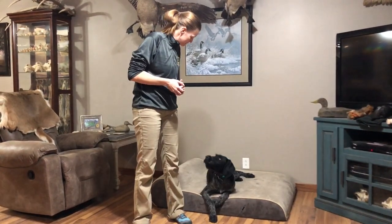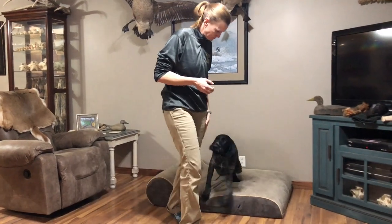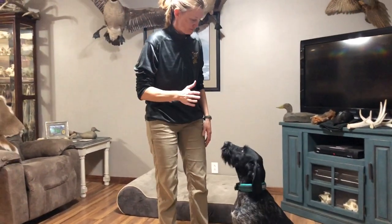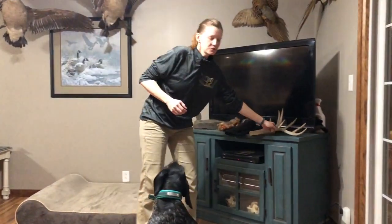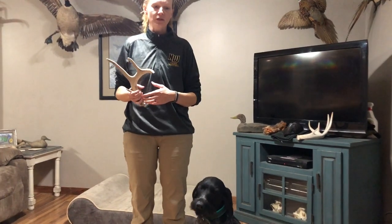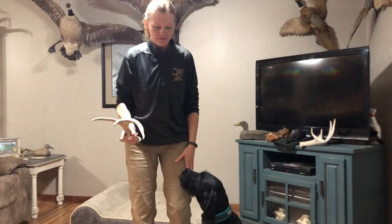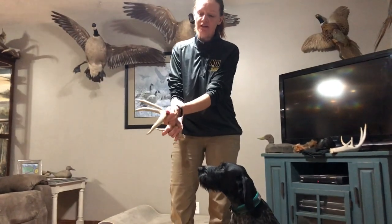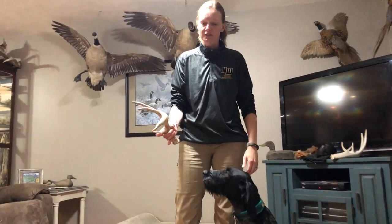So Liesel, you ready to start? Come here. All right, sit. So we're gonna treat an antler just like we would a new piece of game. So we're gonna start with something very easy. We're just having her take it from my hand. I even try to hold it so that they're getting the meat of the beam there. It's just easier for them to hold than grabbing one of the tines.